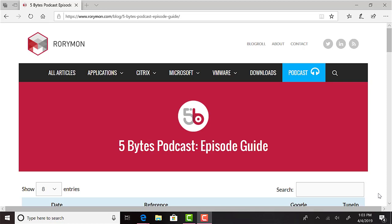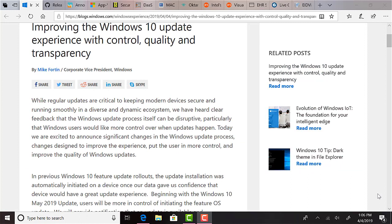And now for some news. It appears that Microsoft have finally listened to reason when it comes to Windows updates on Windows 10. Today, update installations are automatically initiated on any device that Microsoft's analytics have deemed will have a, quote, great update experience. Now, of course, if you follow the podcast or you just work in enterprise IT where you deploy Windows 10, you'll most likely know that 2018 was a very bumpy year for Windows 10 updates, with Microsoft even pulling back version 1809 for several weeks.